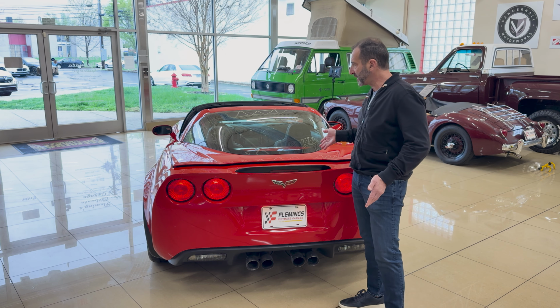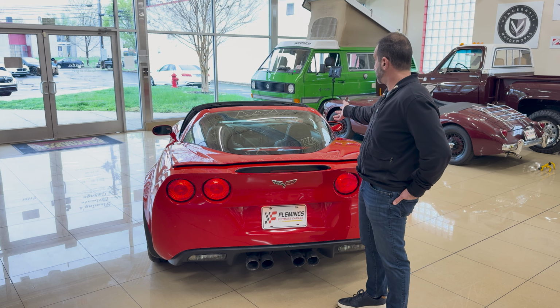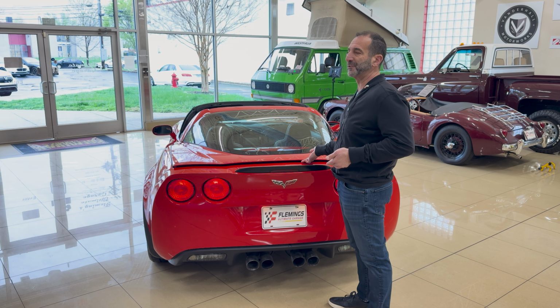Look at the way the glass comes down here, a la '63 and up, the coupes, right? That gave you that great glass. '63 would have the split window, but maybe the '64 glass, right?